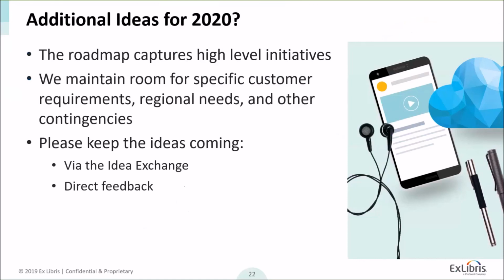And finally, on the roadmap, I'd like to point out that the roadmap isn't everything that will happen in 2020. This captures our high-level initiatives. We do maintain room in the development queue for the year to be able to address specific customer requirements, regional needs that may not be something that is a concern for the entire customer base, and other contingencies, other ideas that you have. In fact, last year, Unpaywall was not originally on the roadmap. That was something we brought in as we had room in development to address it. So please keep those ideas coming.